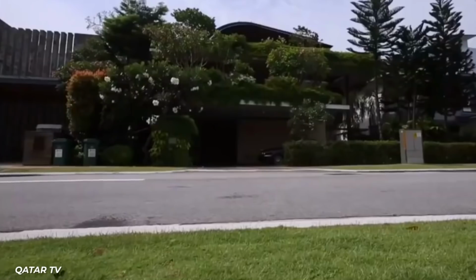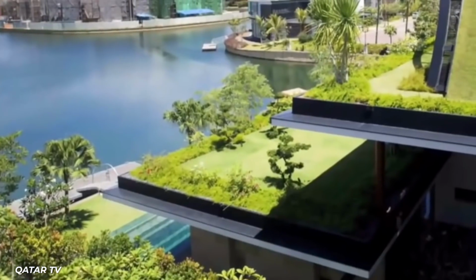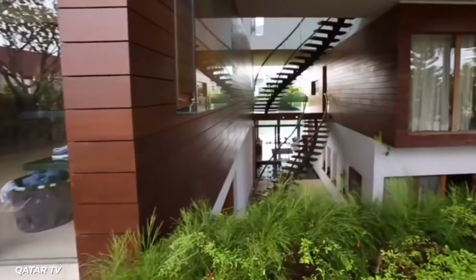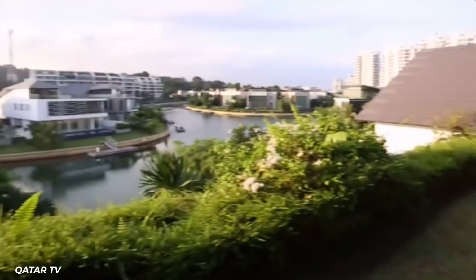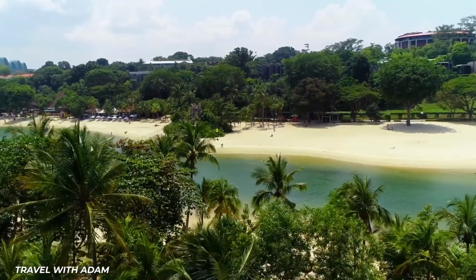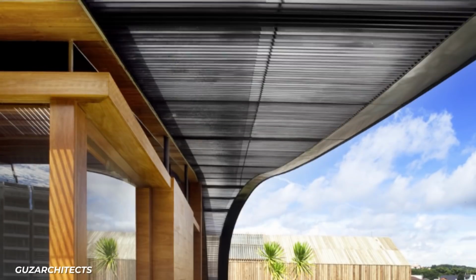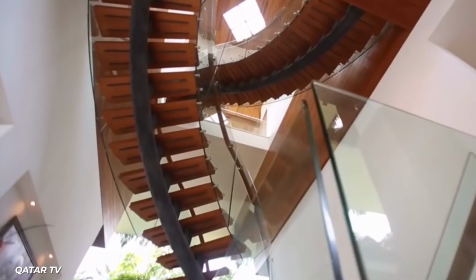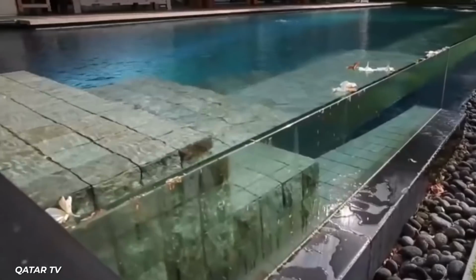The Mira Sky Garden House harnesses some very talented design and nature. This Singapore eco-friendly mansion has 4 stories that perfectly combine modern architecture and tranquil gardens. Guz Architects are to thank for this green marvel and are best known for their use of sustainable materials and commitment to all things green like gardens, and lots of them.